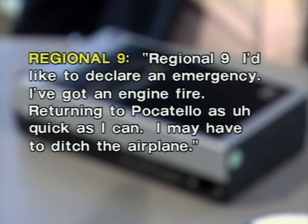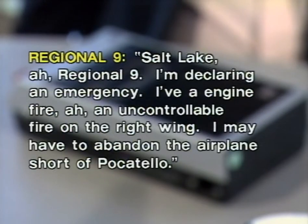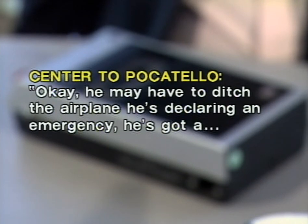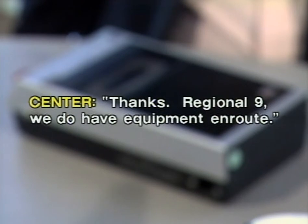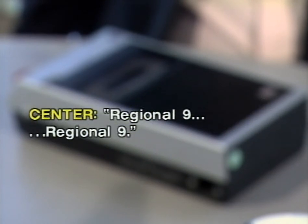Regional 9, Alex has declared an emergency. I've got an instant fire. Returning to Pocatello as quick as I can. I may have to ditch the airplane. Okay, thanks. Pocatello, Salt Lake, you copy Regional 9? Regional 9, go ahead. Salt Lake, Regional 9, I'm declaring an emergency. I have an engine fire, uncontrollable fire in the right wing. I may have to command the airplane. Salt Lake, Pocatello. Short of Pocatello. Regional 9, thanks. Okay, you may have to ditch the airplane. He's declaring an emergency. I copied that. I've got crash crew en route. Thanks. Regional 9, we do have equipment en route. Salt Lake 34, Regional 9, the wing is turned off. Regional 9 is going to crash. Regional 9? Regional 9?